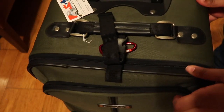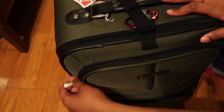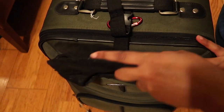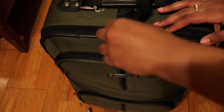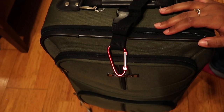So this is my suitcase once everything is all zipped up. In this front pocket here, I do have a pair of slippers. So they're very minimal slippers. They're a little dirty, but those are my slippers, my travel slippers. I have a little carabiner here just in case I need to clip anything to the front of my suitcase.